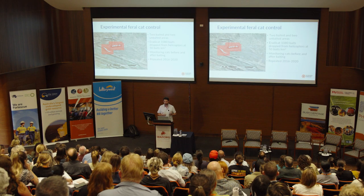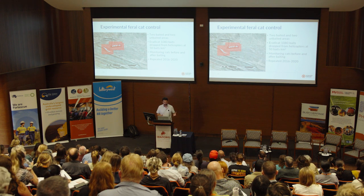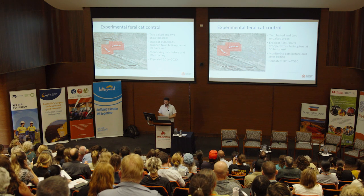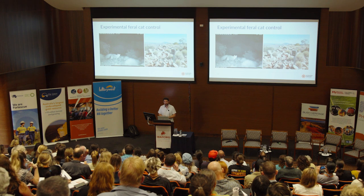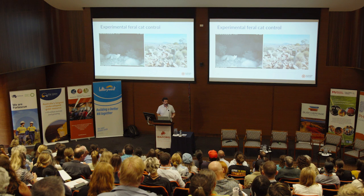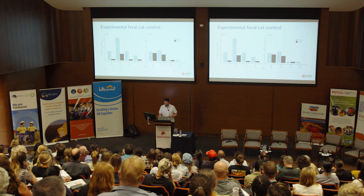So our experimental feral cat control was done in Tjoritja National Park. There are four areas where we knew rock rats were on the top of the mountain ranges. And two of these areas we kept as control, so unbaited for feral cats, and two areas, which is about 80 square kilometres, that we baited for feral cats and monitored those before and after baiting with camera traps.